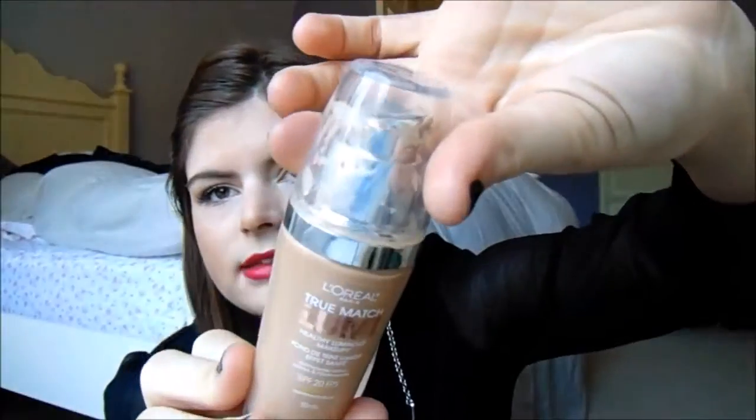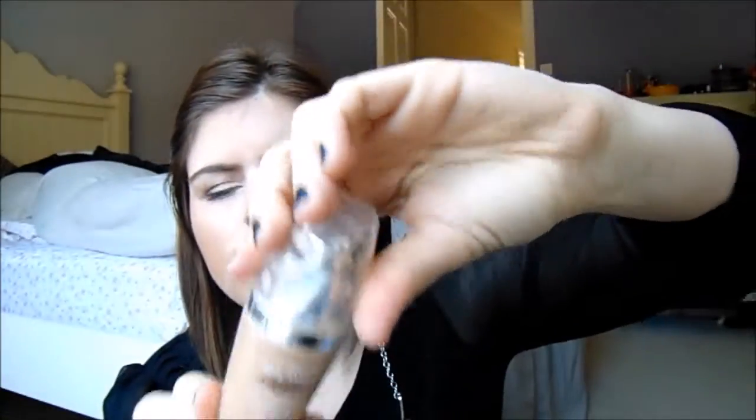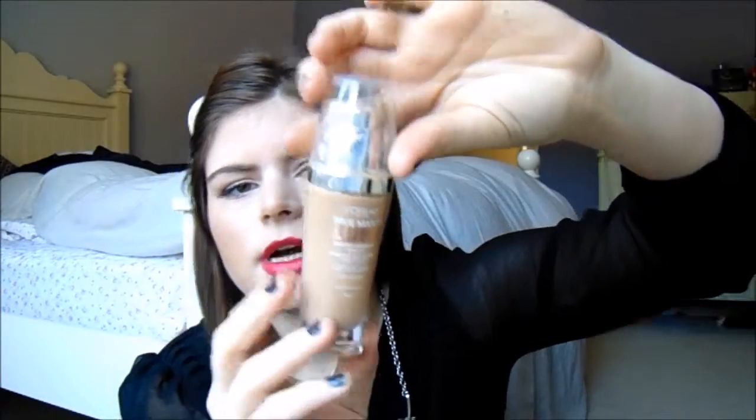It's pretty much medium coverage. I wouldn't say that you could get full with it. It does keep my redness down, but you can still kind of see my freckles and everything. And again, this one has a pump. I like using this one with a flat brush, just to kind of buff it into the skin, but it's so pretty. I would say this one lasts about 7 hours. So yeah, I really love this one though. It gives you such a pretty glow. And I think this one retails for like $11.